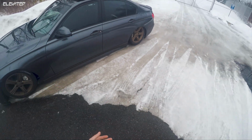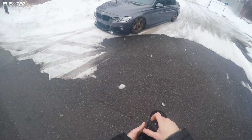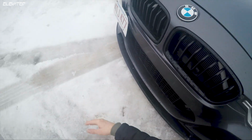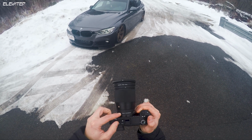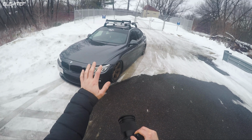I'm out here at the drinking water supply area for the local village. We got a little schmegma up in the grill, so we'll get rid of that real quick. I'm rocking the Sony A6100 with the Sigma 16mm 1.4 lens. This is my favorite lens for car photography.